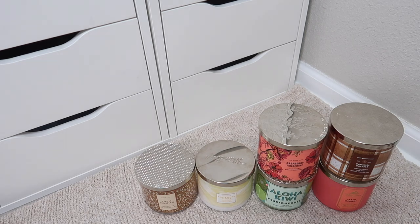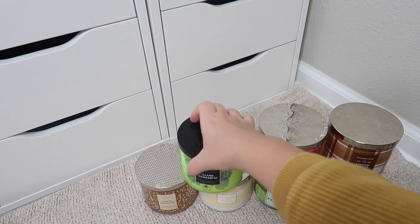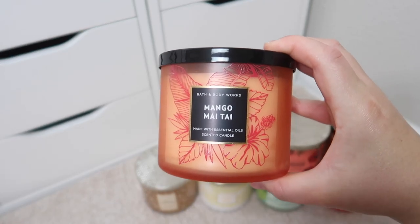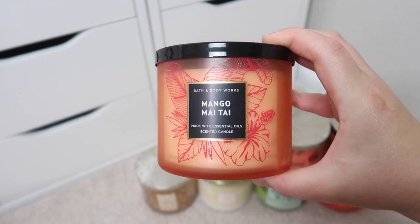It smells like a yummy drink, which I guess makes sense because it's Island Margarita. But yeah, you can definitely smell the mango, definitely smell the pineapple. It's just so delicious. Again, very popsicle vibes or frozen drink vibes. Next, we have Mango Mai Tai, named after another drink, I think.